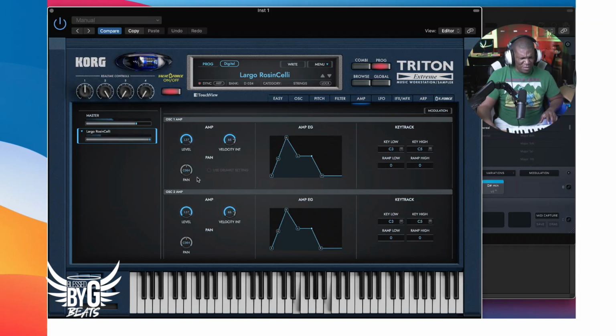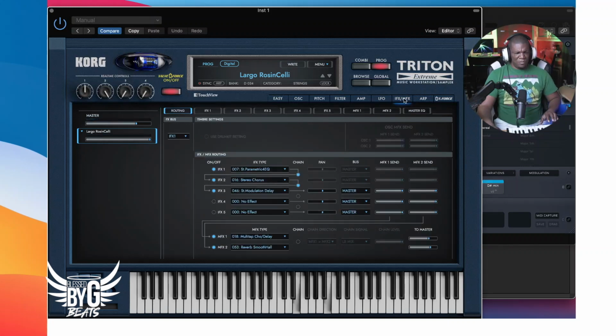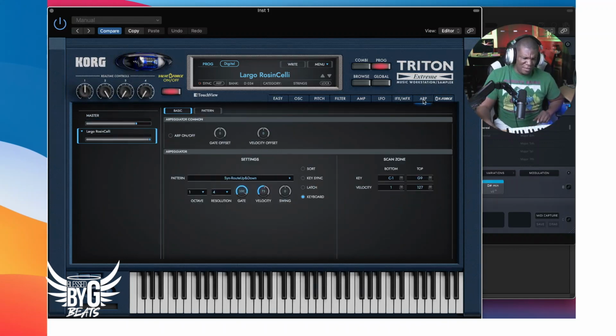And you can go in here and pretty much manipulate them to your heart's content. And of course, the Tritons all had built-in effects.